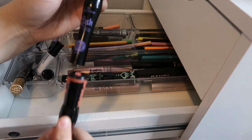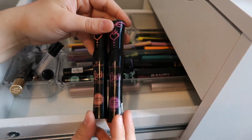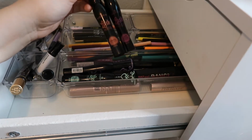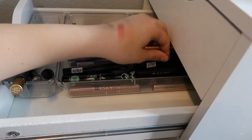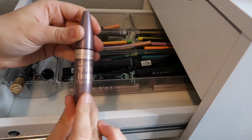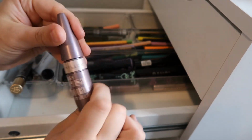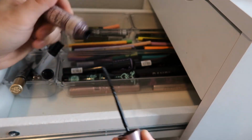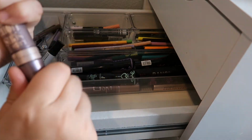I really like the Sculpted Volume as well. And then I think the last two are Curl and Volume, and Volume. I do like them. Sephora had a buy 2 get 2 sale, so I bought 2 and I got 2. And then I'm going to just toss. I don't pass along mascaras for obvious reasons. They're really hard to disinfect. But this is the Maybelline Lash Sensational Curvitude. I do not like this mascara at all, so I'm going to just bin this one.